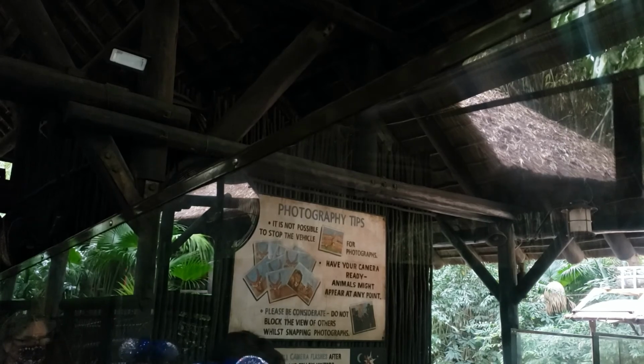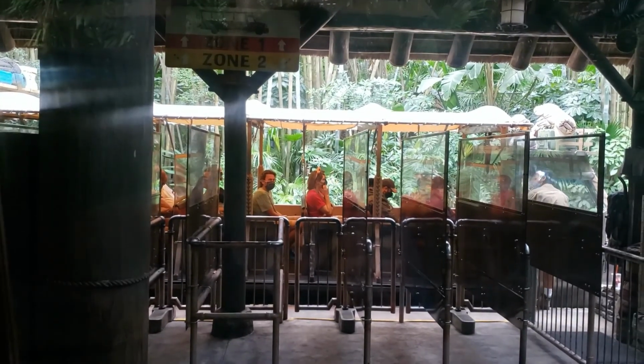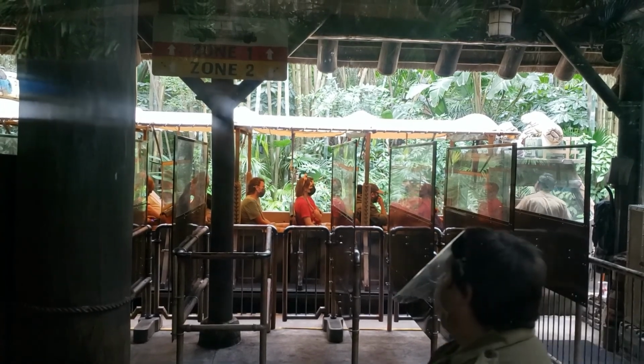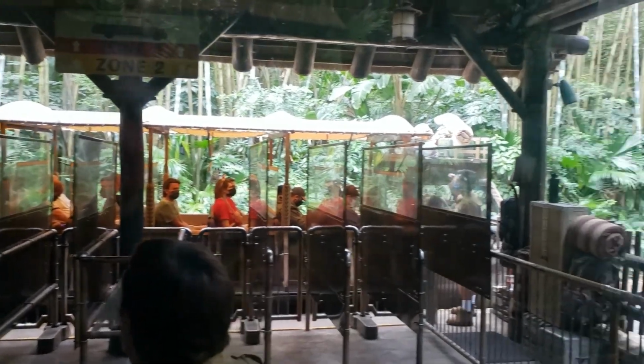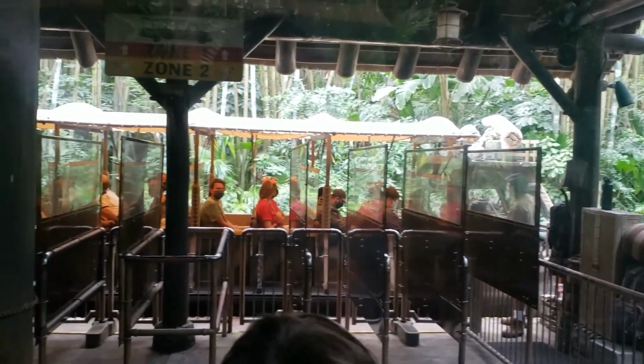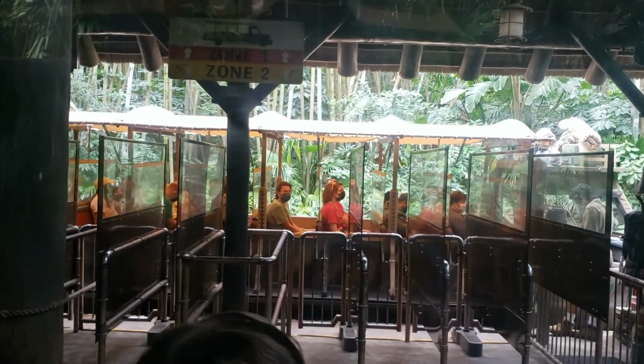Expect to keep your hands up and legs inside, and remember to watch your children. Your transport will be arriving shortly. Enjoy your adventure at Kilimanjaro Safari.